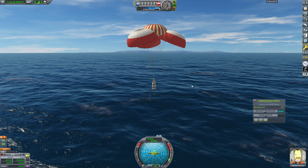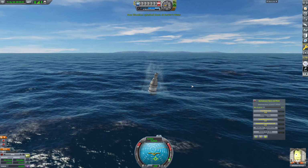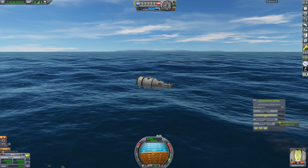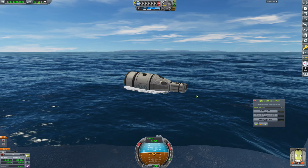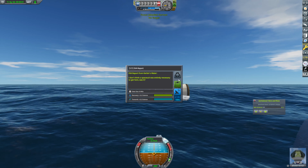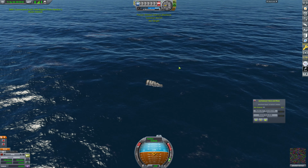And splash. Cool. We'll grab our crew report. Apparently we don't have one from here. We'll grab our temperature scan and atmospheric pressure scan, which it makes sense that we don't have one from here there. And Jeb should EVA, grab an EVA report, and that is going to be worth a lot of science. So let's recover that, and that should give us the science that we need to generate power for our satellite.